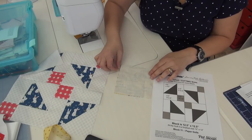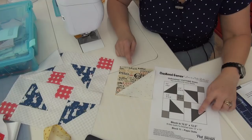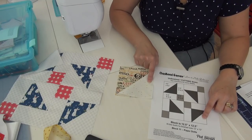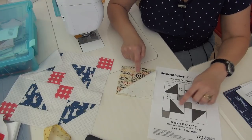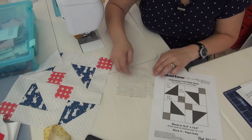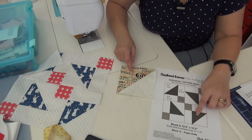So you can flip this. When I flip it over this way, now I have this block. Here's the dark and here's the light. Now to get the other direction, this guy. So when I'm sewing this one, let me show you. Let me just pull it over. Okay, right? We have this guy here.